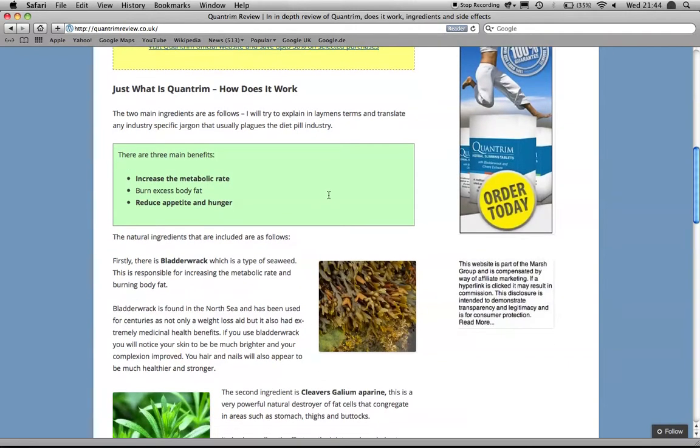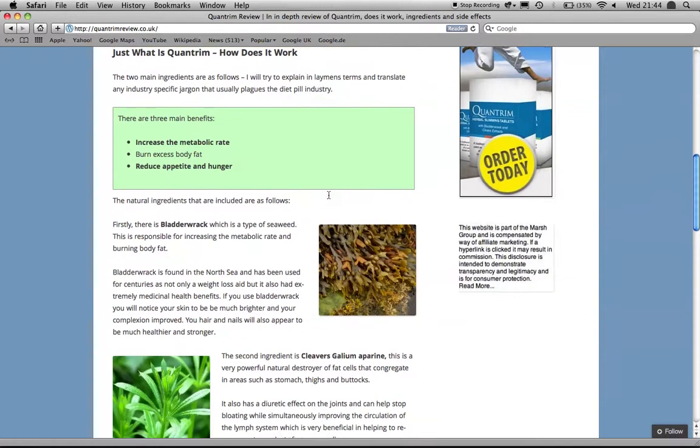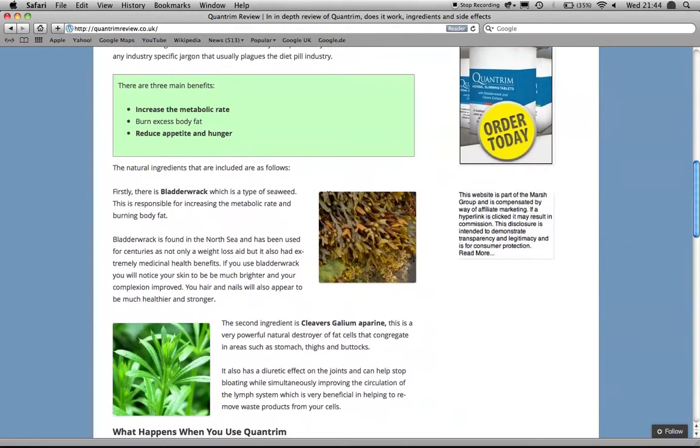The natural ingredients are as follows. Firstly, there's bladderwrack, which is a type of seaweed, also known as sticky willies, which you may have read about in the Daily Mail. It's been associated with Victoria Beckham. This is responsible for increasing the metabolic rate and the burning of body fat. Bladderwrack is found in the North Sea and has been used for centuries as not only a weight loss aid, but also for its extremely medicinal health benefits.